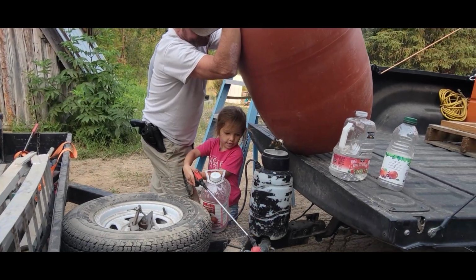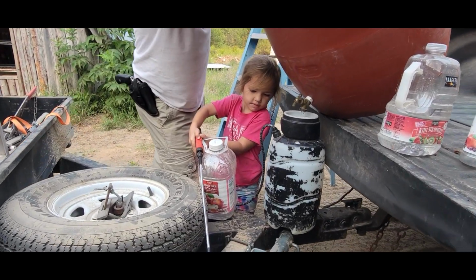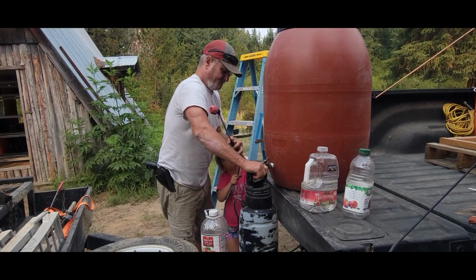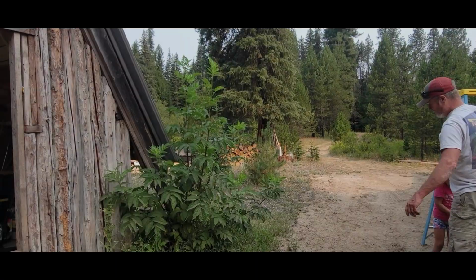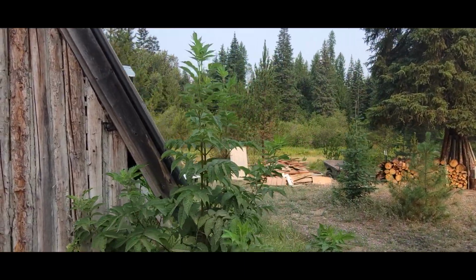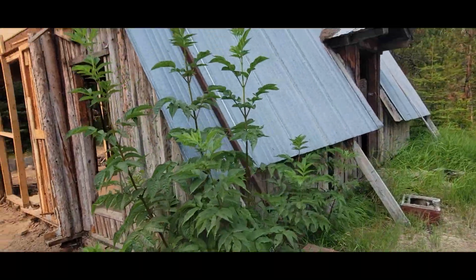So we're emptying this water barrel to water the plants. It's kind of heavy to hand carry, so. And Papa, I want this one. Okay, well, you hang on to that. And she loves to do the water. This is the elderberry that we cut all the way back. And because it's growing under the cabin, look how healthy it looks now.